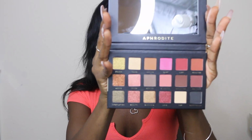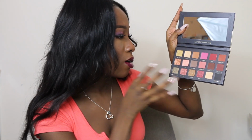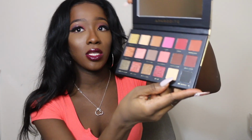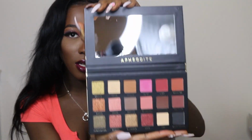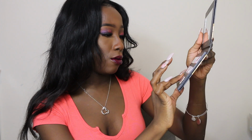Okay, so the Aphrodite palette is full of your glitters, of course, and these are a little bit different from the Inferno palette because the Inferno palettes were like a soft shimmered eyeshadow. These are like full glitter pigments, as you see, with some matte eyeshadows with a full color range for all skin tones. Do you see the goodness of the Aphrodite palette?